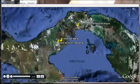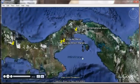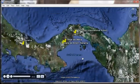All right, welcome to part 3 of our video series on buying real estate in Panama. Today we're going to focus on mountain properties and mountain communities within Panama. Just to give you a perspective, we are hovering over the entire country of Panama here, as you can see.